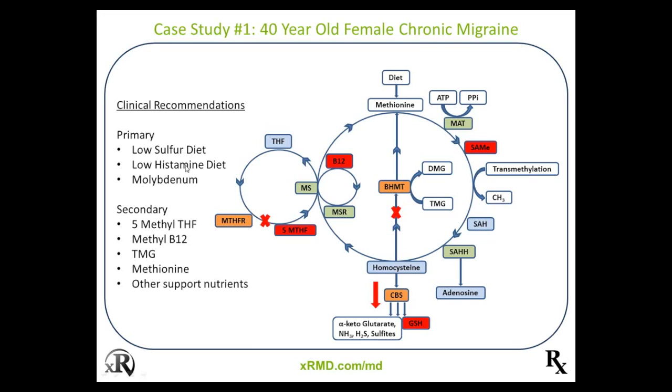We had to limit the amount of histamine that she was exposed to. We had to supplement additional molybdenum because, again, SUOX is what's principally involved in metabolizing sulfur, and specifically sulfites, into less neurotoxic sulfates, which are also water-soluble, so they can be excreted from the body. We then proceeded with supplementation recommendations to overcome the polymorphism with methyl tetrahydrofolate.